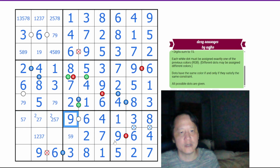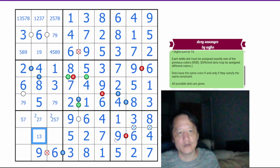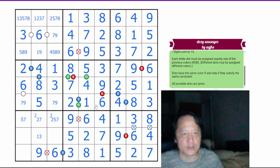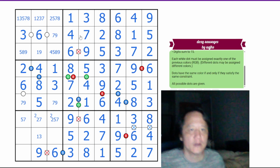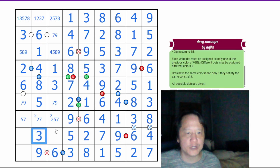It has to be here. That makes that 5 there. No 2 or 7 here because of 2 or 7 in the row. 9 is here, so that's it, adding up to 15 with the 6 there. 9 eliminates 9 here, so that's 1. 1 eliminates 1 here, so that's 3.